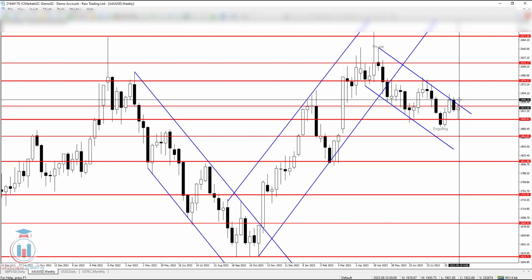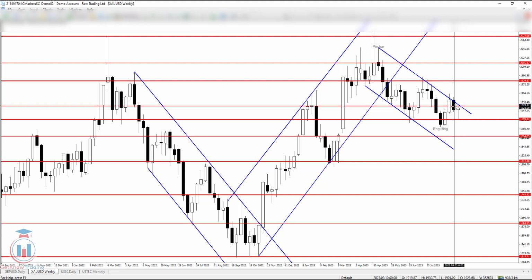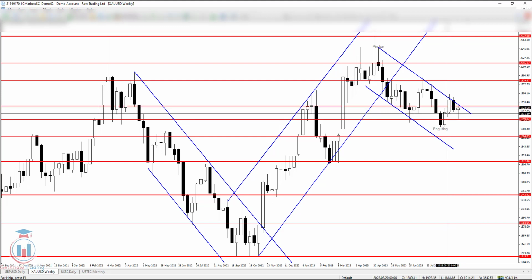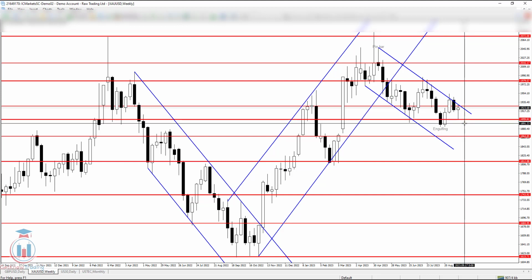It is 1940. Let's round this number. If the price goes above next week and closes above, this will mean that the price will try to reach the next target, which is 1960. But before that happens, there is also a probability that the price will continue to move down. The critical level for the weekly time frame is this one here, the 1913 price level. The price needs to close the weekly time frame on this price to continue to look for lower price levels.